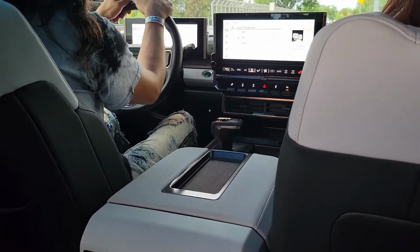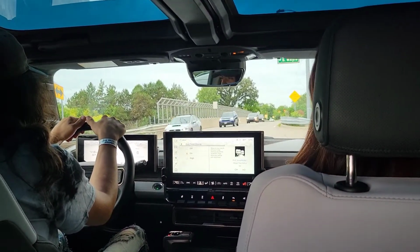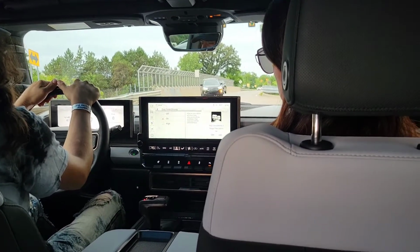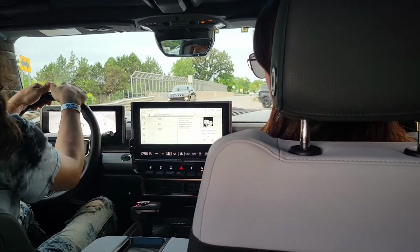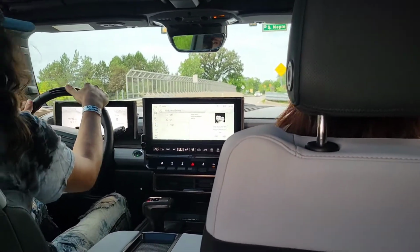People love not to use their blinkers too. Yep. Drives me nuts. It's funny, you'd think it would have more wear on the brake pads too, or the braking surface. No, it actually makes it a little bit better for it, which is pretty crazy to think about.